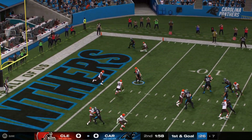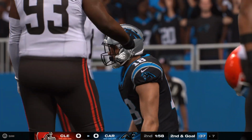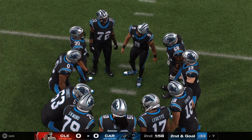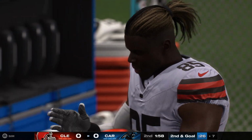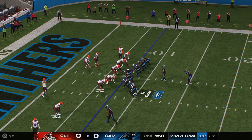Here's Young. And this will be incomplete. Physical play on the football there, and it's 2nd down. When you run in the slant, timing is everything, and against that man coverage, there was no space available, and incompletion as a result. They'll try again here from the 7 on 2nd and goal.